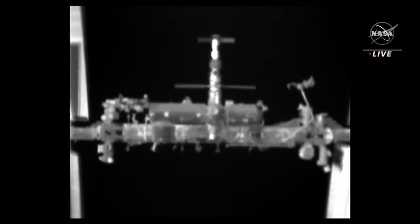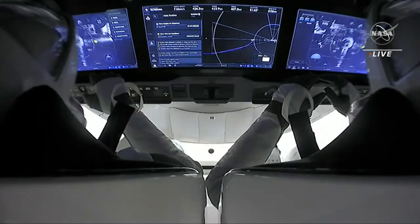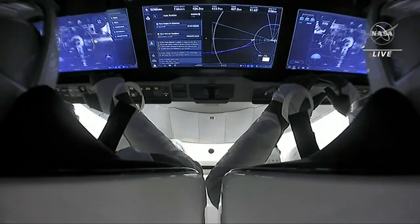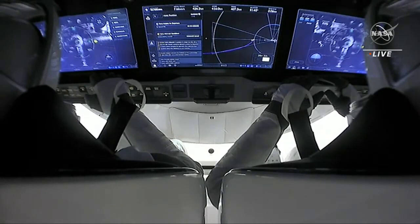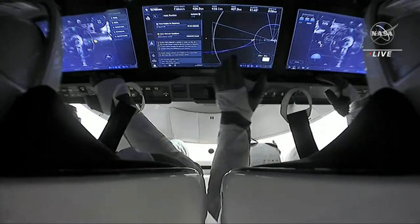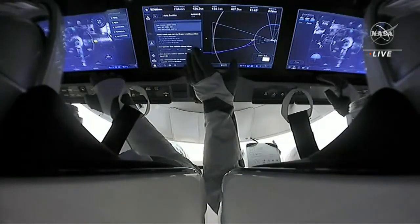Dragon station, SpaceX on the big loop. Dragon has arrived at the second 60-meter hull point and is configured for docking. Confirm readiness for approach one. SpaceX Dragon, Dragon is ready for approach one. Station copy is ready.